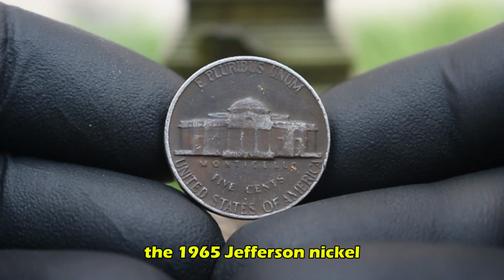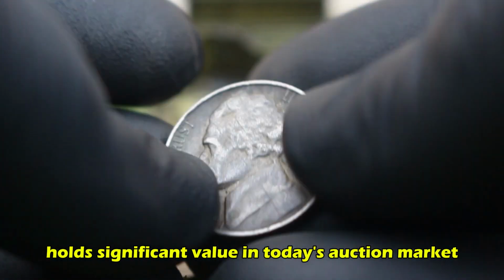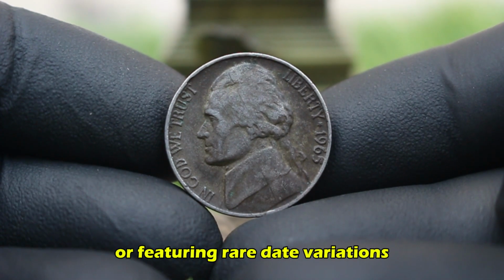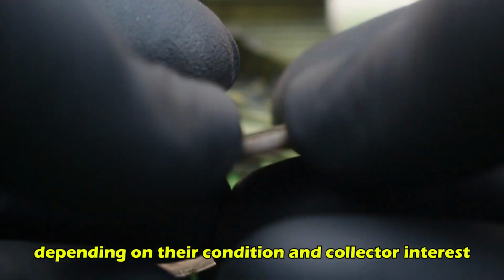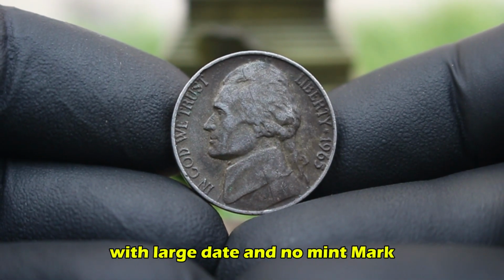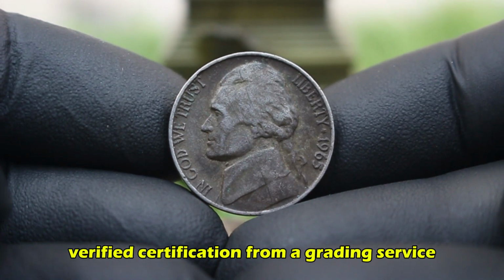The 1965 Jefferson nickel, in this specific large date without mint mark condition, holds significant value in today's auction market. Coins that deviate from the norm, such as those lacking mint marks or featuring rare date variations, can often fetch high prices depending on their condition and collector interest. In the current market, well-preserved versions of the 1965 Jefferson nickel with large date and no mint mark have been known to sell for hundreds to thousands of dollars, especially when they come with a verified certification from a grading service.